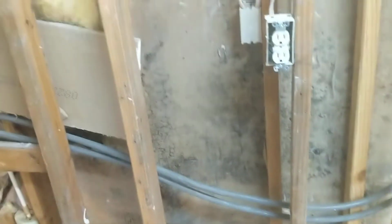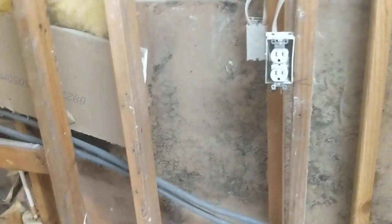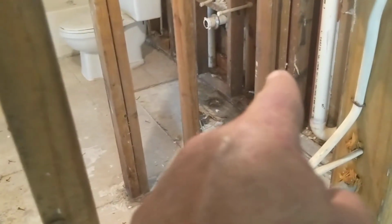We have HEPA vacuuming to do. But it really doesn't make a lot of sense to do some stuff because we have to knock on this lady's door and say, I'm sorry, but today your kitchen's being removed. So this is the back of her kitchen. This is the back of her laundry room. And then of course that's gonna be the back of the bathroom. And let's walk over to the bathroom.